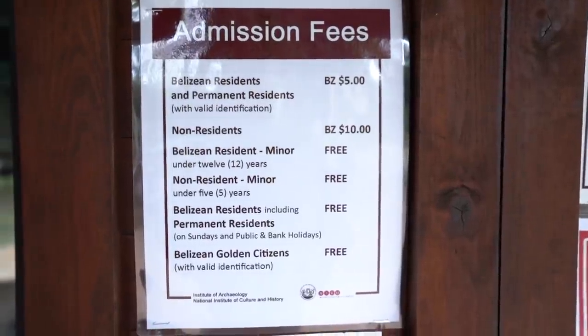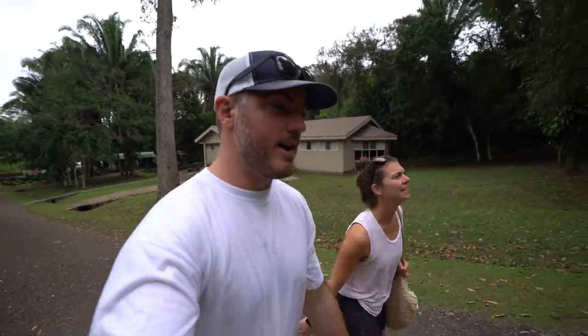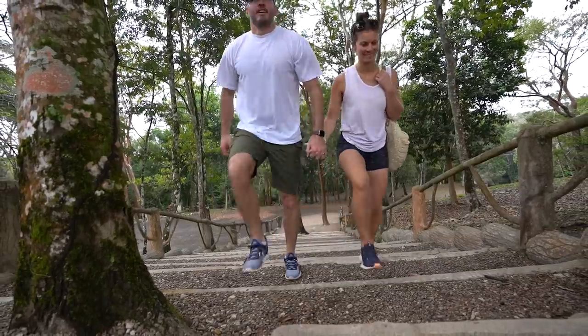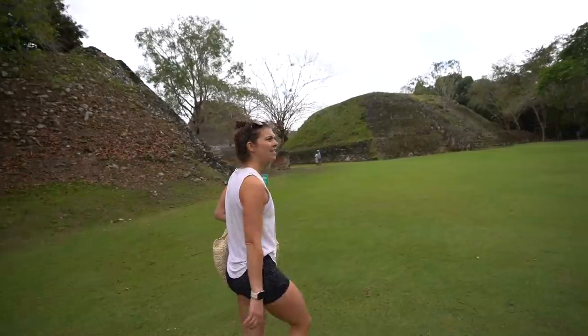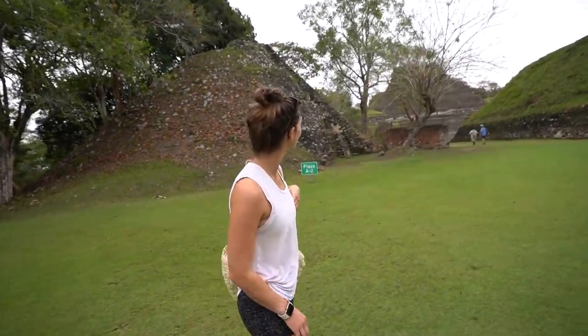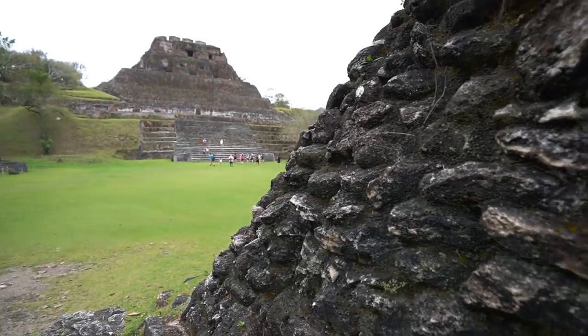So it's $10 Belizean dollars, not US dollars, so it's only $5 for us. Apparently you might be able to hike on the actual ruin. I'm not sure though. It's huge. I thought it was gonna be some dinky thing like this. That's huge.